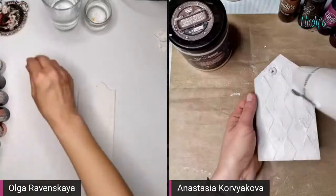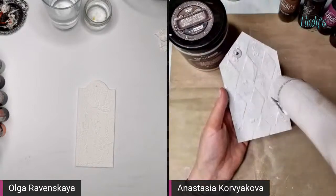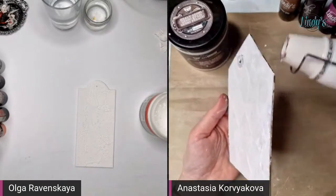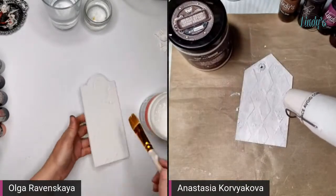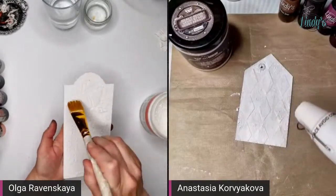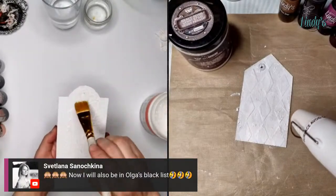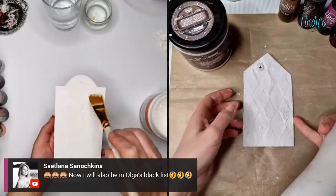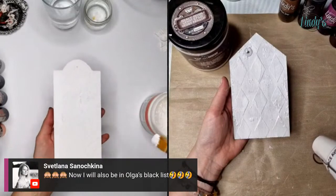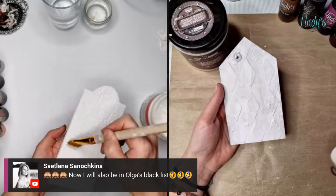Well, now I'm ready. So I'm taking the white gesso tool and covering my tag. Yes, Nastya. Is it right? Sorry, my dear, I muted my microphone and I didn't hear you. Repeat, please. I'm covering all the surface with the white gesso. Yes, it's right. Okay, it's what I did.